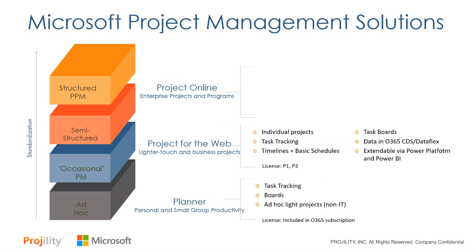The first of those is called Project for the Web. Now, Project for the Web was released in October of 2019 into the commercial organizations that have project licenses, and it was recently released into university tenants or the education tenants. It's not available in the government tenants yet.